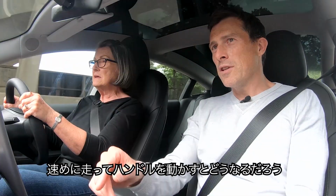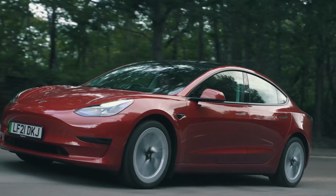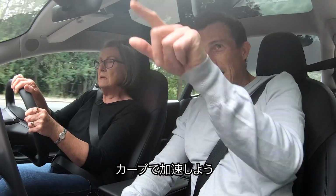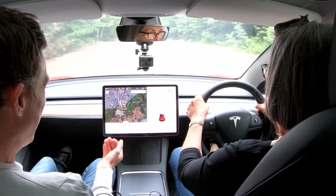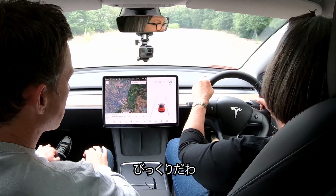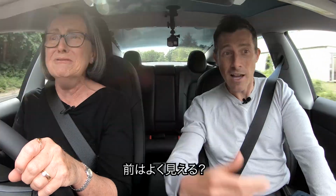So drive a bit quicker through this bend so you can feel what the steering's like and what the handling's like. Yeah. Go on, quicker. How does it feel? Does it feel planted? Does it feel sporty? Absolutely planted. Now accelerate out this bend. Wow. And you can back off. What do you think of the view out? It's terrific. Do you need a car that's high up then? No. You get a great view out, don't you?